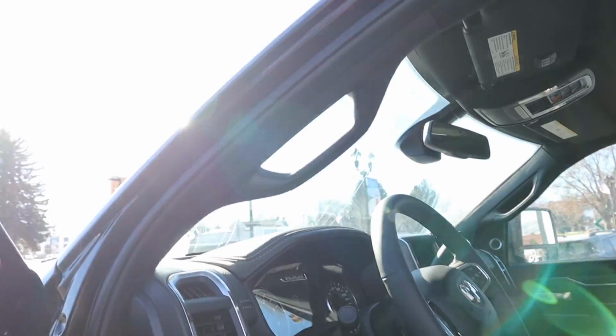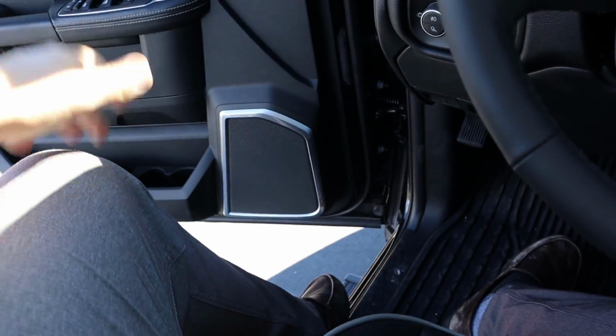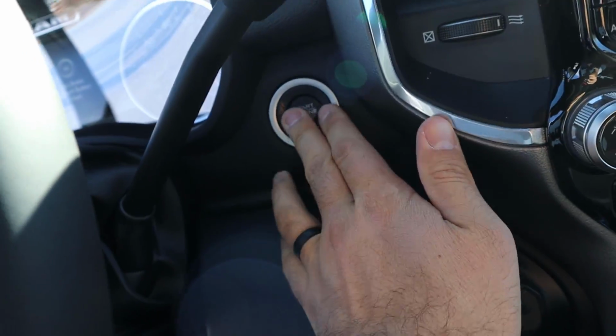Let's see how getting in is. So I guess we got a step first. I was gonna say grab panel first. So foot up, and it's not too bad. As long as you do your lunges, you'll be fine with getting into this truck.